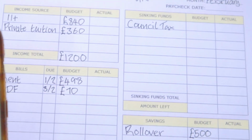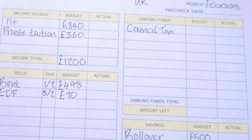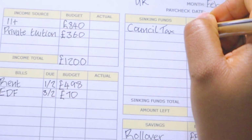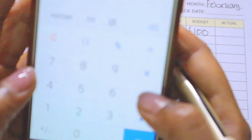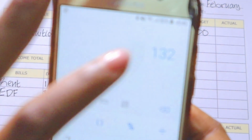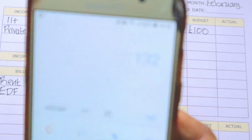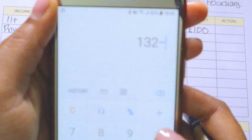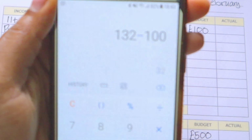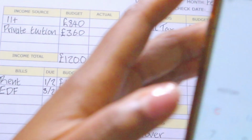So then thinking about my council tax, I will budget £100 for it. Okay, so I'll budget £100. So then if I just do this one, oh, you guys can't see. If I do 132 minus 100, that will just leave me with my £32.